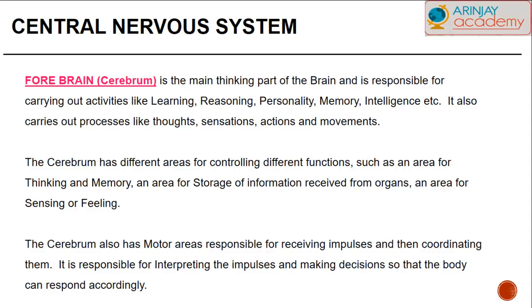nervous system. The forebrain or cerebrum is the main thinking part of the brain. Without it, we cannot carry out any activity like learning, reasoning with somebody, our personality, the memory that we have, and the intelligence that we utilize. It also carries out other processes like thinking, sensations or feelings, what actions we take, and how we move.